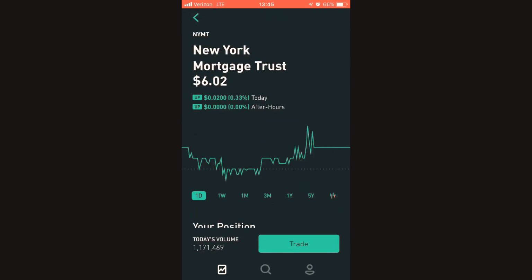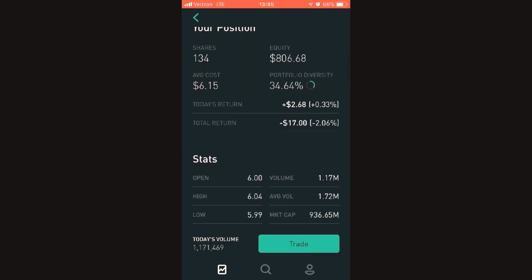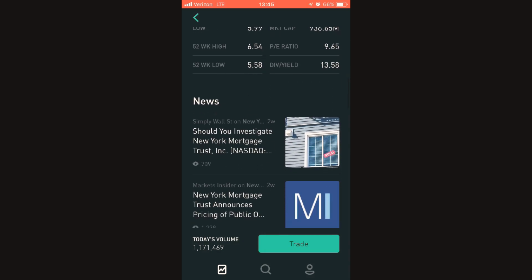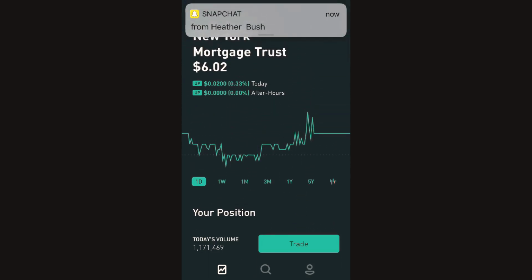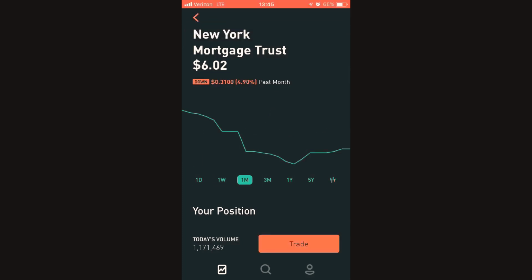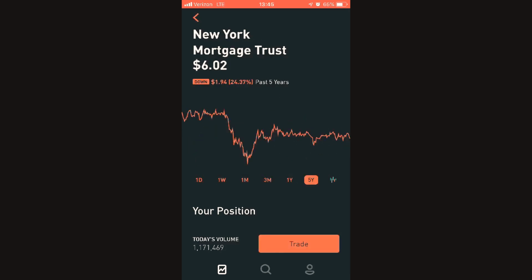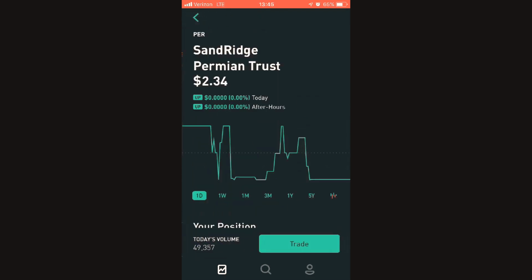The first stock that I wanted to talk about is New York Mortgage Trust. I have 134 shares in that stock, worth about $806. In the total time I've been investing in it, I've lost about $17, but I have an opportunity to make a lot of money from that stock. It pays out 20 cents per share quarterly, so I'm making about $25, $26 a quarter from that stock, passive income that I don't have to work for. So it's going to make me over $100 this year. And I like that, and I want to continue to grow that over time.